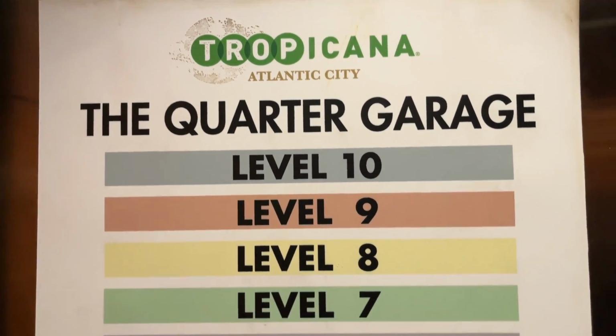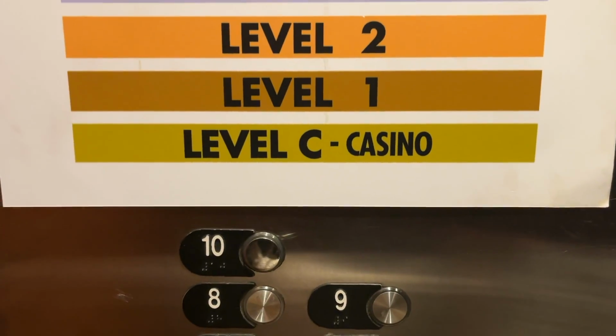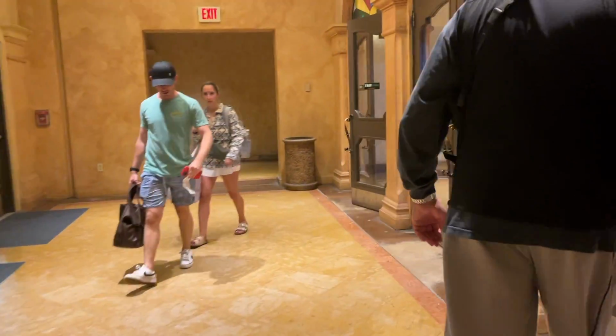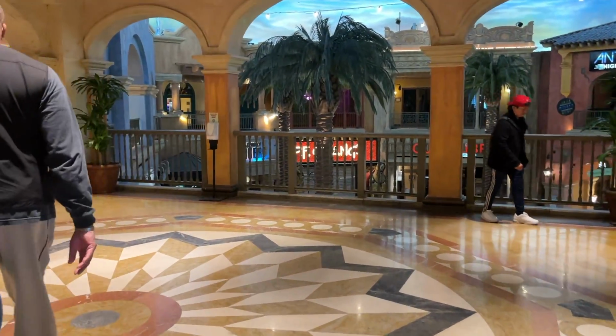There are 10 levels to the garage in Tropicana. So you will find plenty of parking, but it's just the issue of waiting for the elevators if it's a busy weekend. So once you come out of the elevators, these are the doors that you walk towards. You open them and then you will find the hotel lobby.